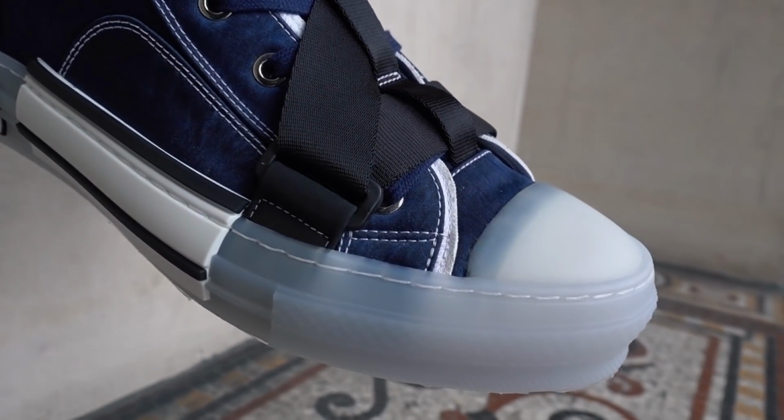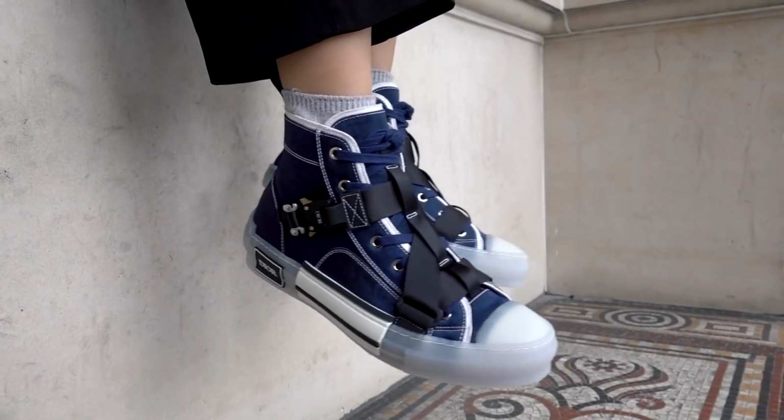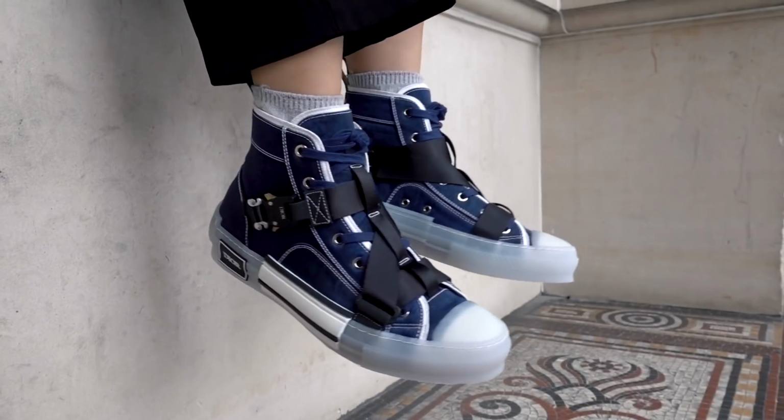And I guess the main difference as well is the toe box area. This does have a translucent kind of rubber detail, and you can see it has the Dior branding on the side here. In terms of comfort level, the B23s are not super comfortable, but they're not uncomfortable either, if that makes any sense.